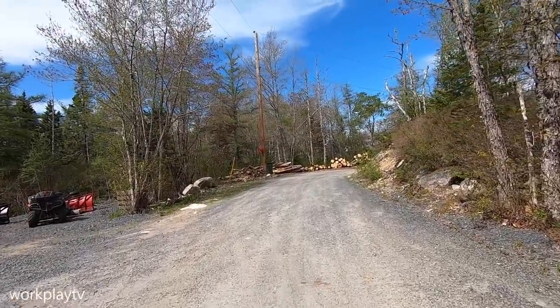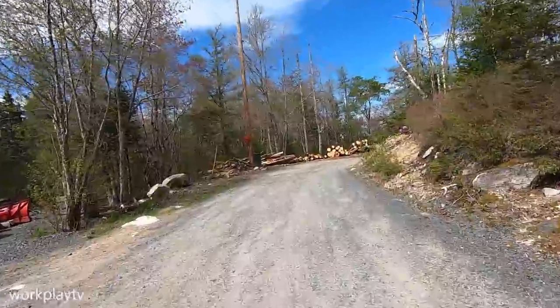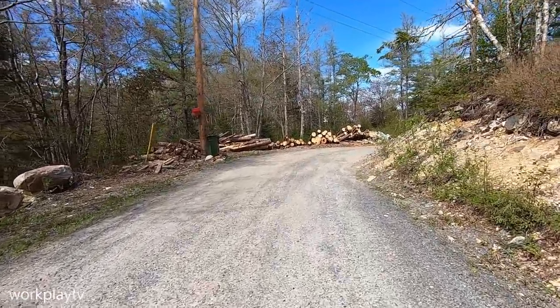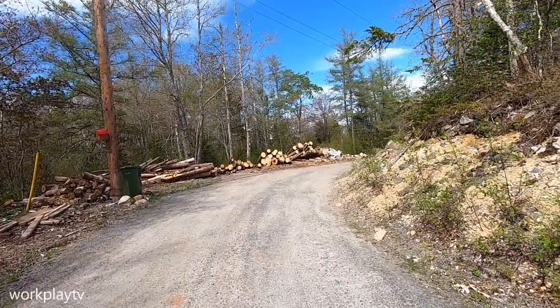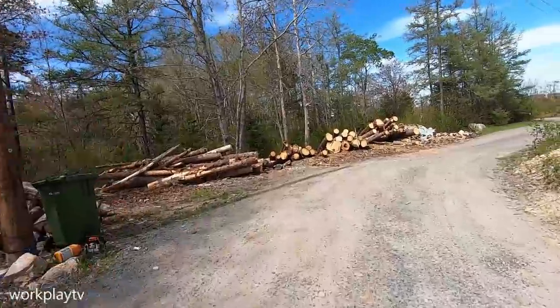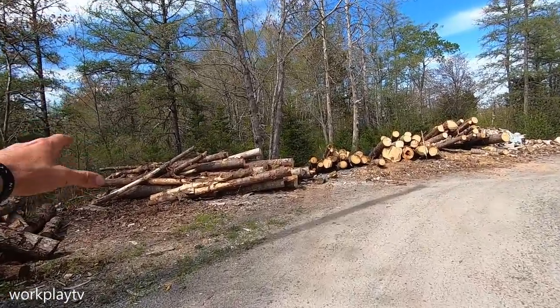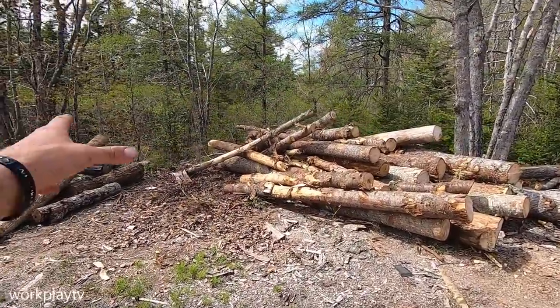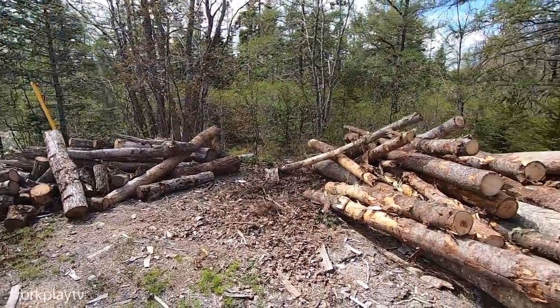But let's go down and take a look here, guys, at what we got for our final count. I'd say we're at about 12 cord. Say we hauled 12 cord today, or between yesterday and today. This was our last load. This was the biggest load. Again, I had a hand bomb, all that stuff that was here over to there.